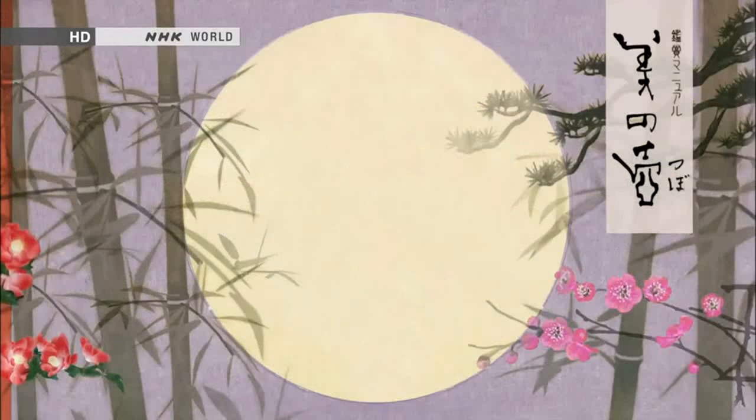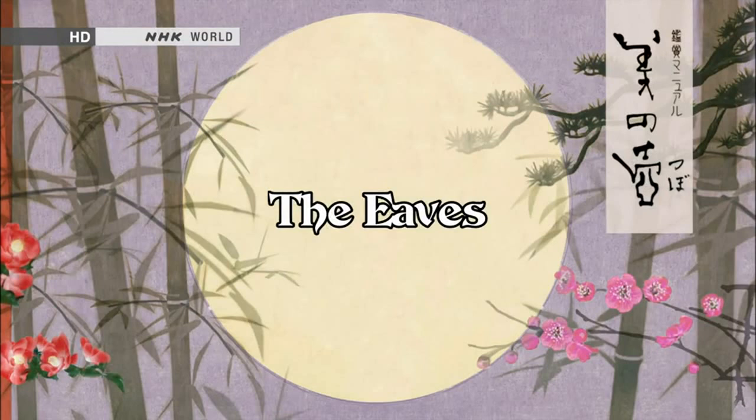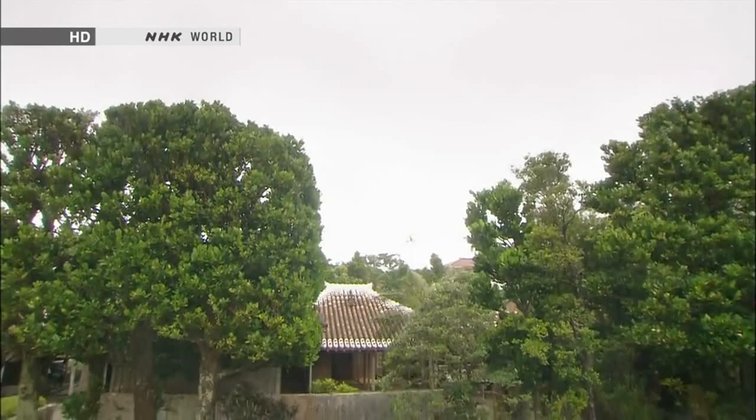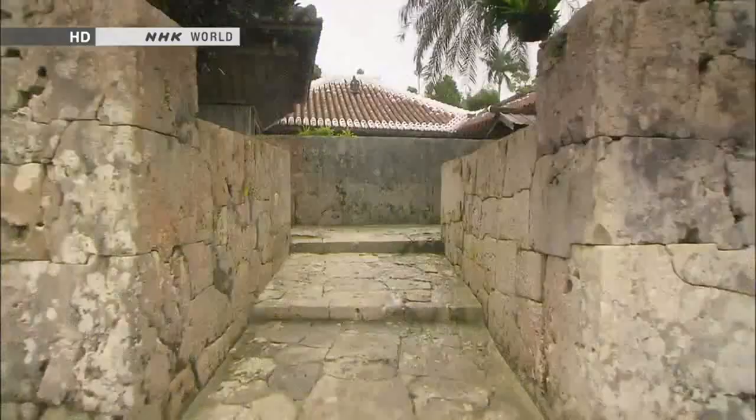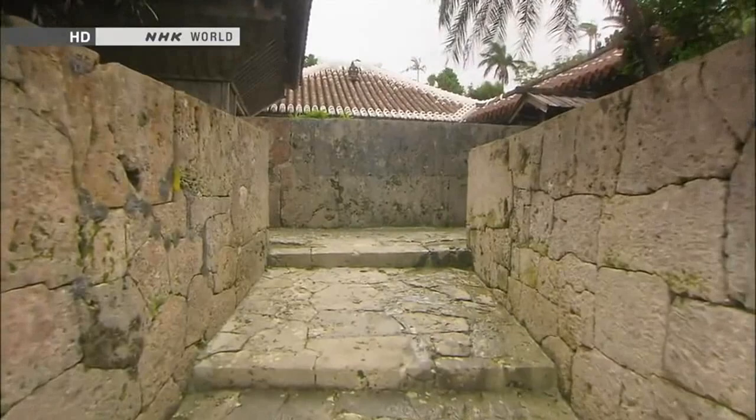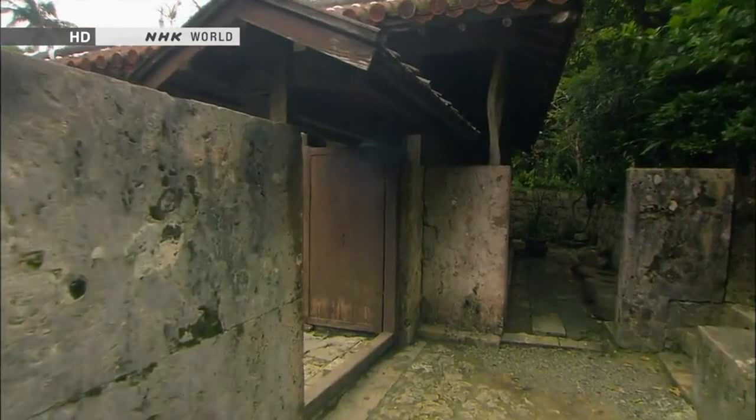Take a look at a special space that the Okinawan house offers. Built 280 years ago is the Nakamura residence. Miraculously having survived the ravages of the Battle of Okinawa, it retains the vestiges of the Ryukyu kingdom. We enter from the right side of the hinpun.